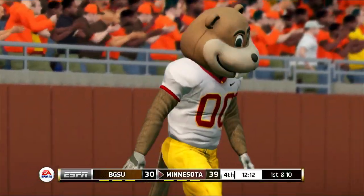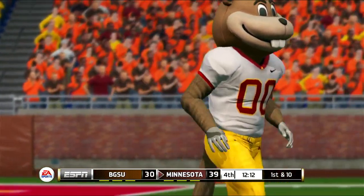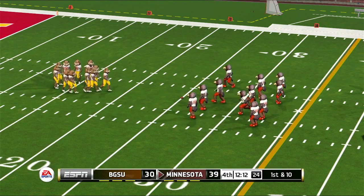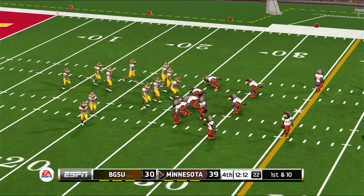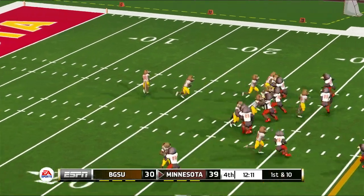And it goes into the end zone, down for a touchback. Both teams are well aware that a score on this drive is going to create an almost insurmountable lead. This defense has really got to step it up and make a stop.